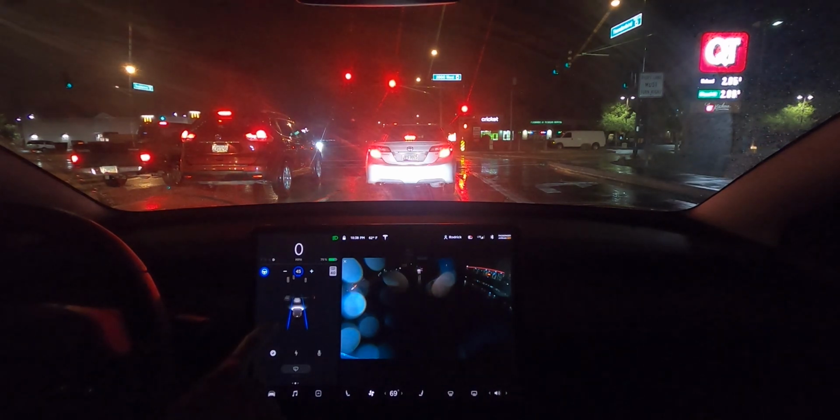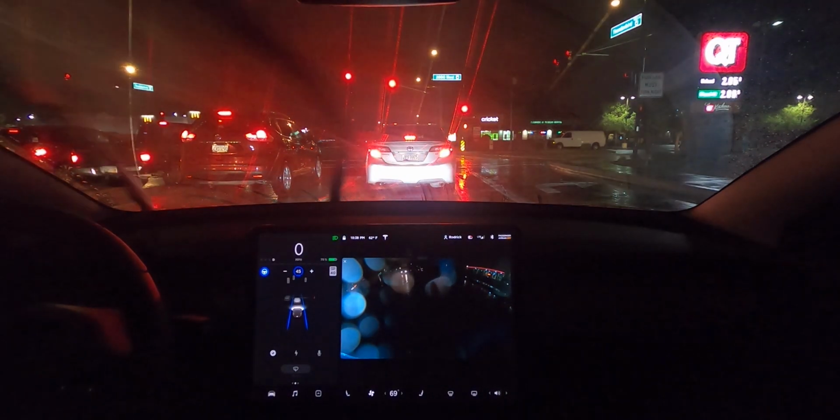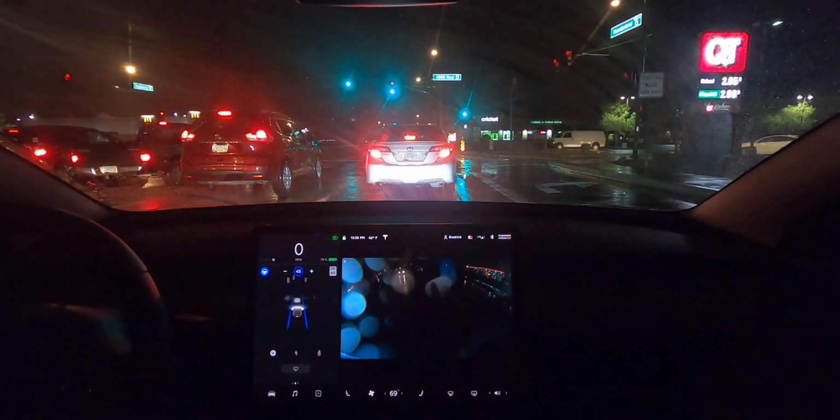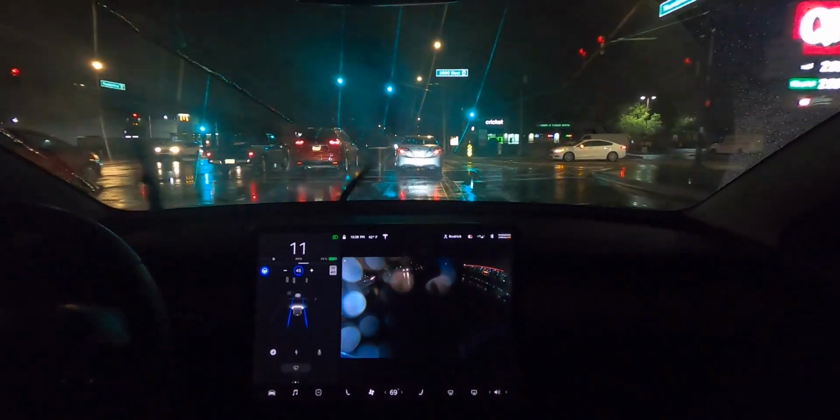It's picking up a cone somewhere where I don't even see a cone. I wonder what it... Is there a cone somewhere over there? Or does it think something else is a cone? Okay, 1, 2, 3. Okay, right under 3 seconds.